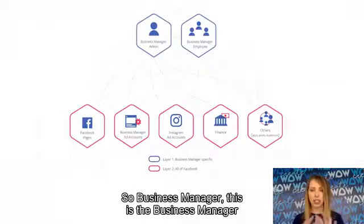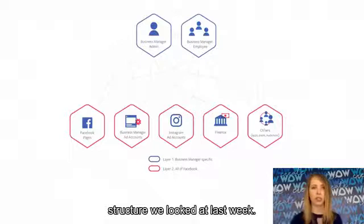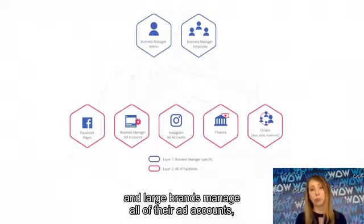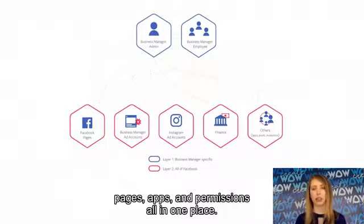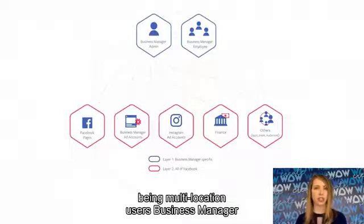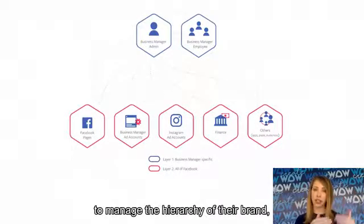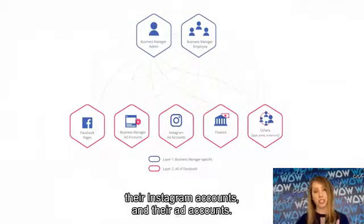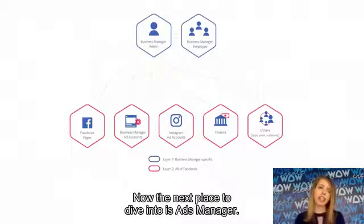So Business Manager. This is the Business Manager structure we looked at last week. Business Manager helps large advertisers and large brands manage all of their ad accounts, pages, apps, and permissions all in one place. So with our fictional Mortgage One brand, then multi-location uses Business Manager to manage the hierarchy of their brand, location, and their loan officer pages, their Instagram accounts, and their ad accounts. Make sense? Now, the next place to dive into is Ads Manager.